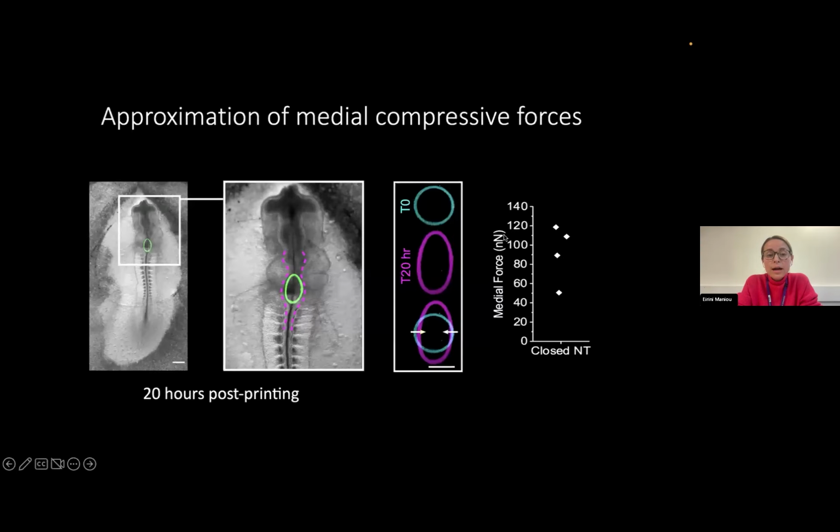So moving on, after we had the characterization of the polymer, the chemistry, and the modeling in place, we started detecting some meaningful deformation. Here you can see a chicken embryo 20 hours post-printing. The magenta lines here indicate the neural folds that have zipped anterior and posteriorly to the cylinder, but have remained open directly above it. And then on the right here, you can see maximum projection from confocal images of T0 and T20 hours. We start with a circular shape, and then within 20 hours, this shape, because of the compression of the neural folds as they close, has become elliptical.